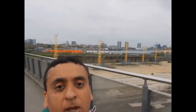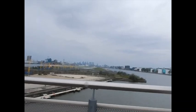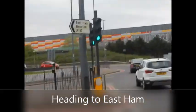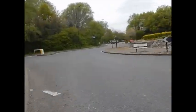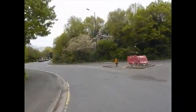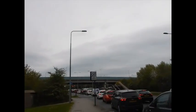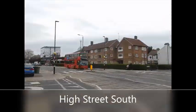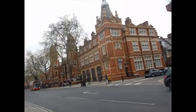Okay, just leaving the airport in the background there. And there's a London skyline view. So the A117 to East Ham, and it'll go all the way. Back to Alps opened in the 80s, that was a fake mountain that they built. So we made it to East Ham Town Hall.